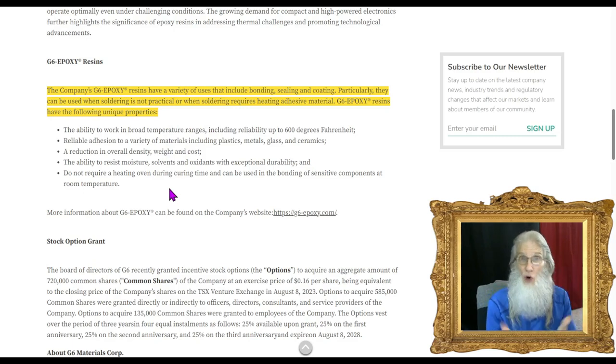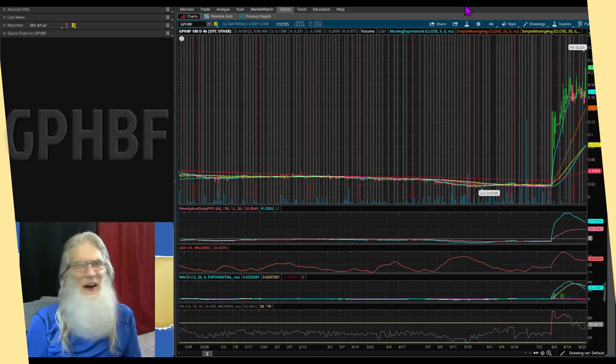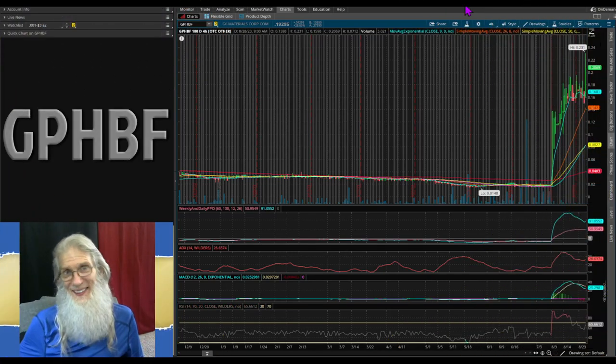So this is an alternative to soldering. There's a lot of electronic pieces out there that don't manage well with heat, and soldering irons get pretty hot. So now you'll be able to use an epoxy, which isn't hot at all and is working. I think it's a hot product, if you'll excuse the pun, and we need to see where it's going to go. But the charts are showing there's a lot of excitement right now. So that's what we're really looking at. We've got catalysts, we've got news, and we've got a hot chart. No doubt where the heat is in this chart.